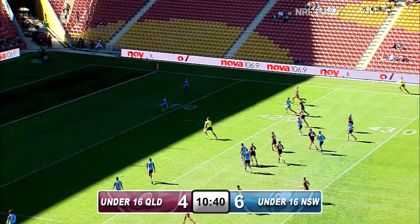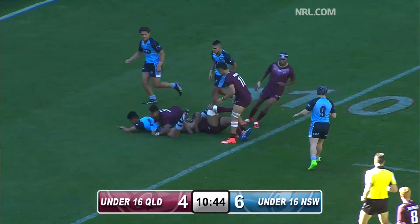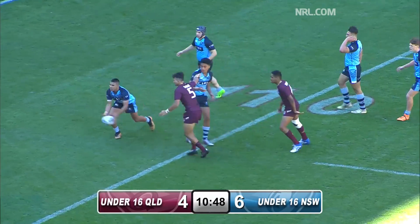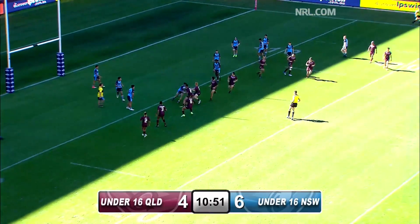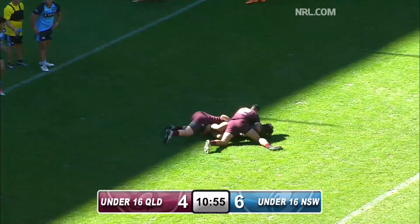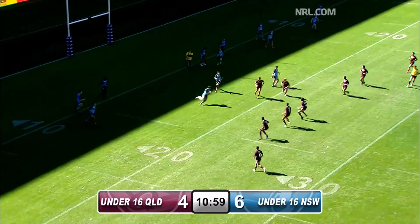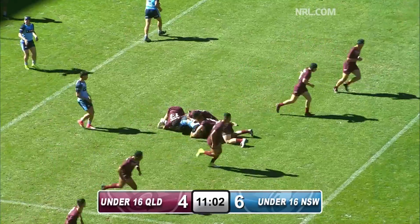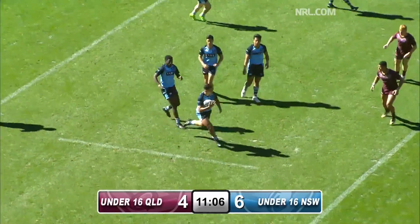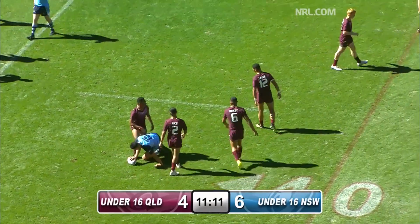Stocks. High kick. Savage is coming down after it, but it's taken well at the back by Tupou. He's been safe, the New South Wales winger. Junior Tupou. Lots to like about him. Big, strong, powerful winger. The tip on him is that he'll look to come in and do a lot of that work in the middle, just relieving the forwards.